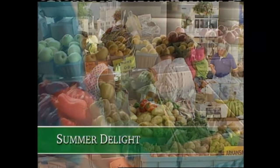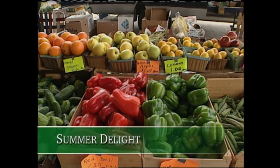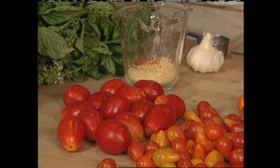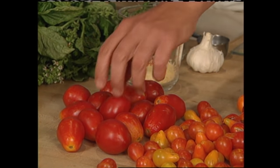When cooking, I like to make the most of what's fresh and in season. It just makes a lot of sense to me. With so many tomatoes and so much basil available to us now, this recipe for roasted relish combines the two in a delicious and easy way. You'll want to start with some meaty tomatoes like Roma. Any of the plum varieties will work.